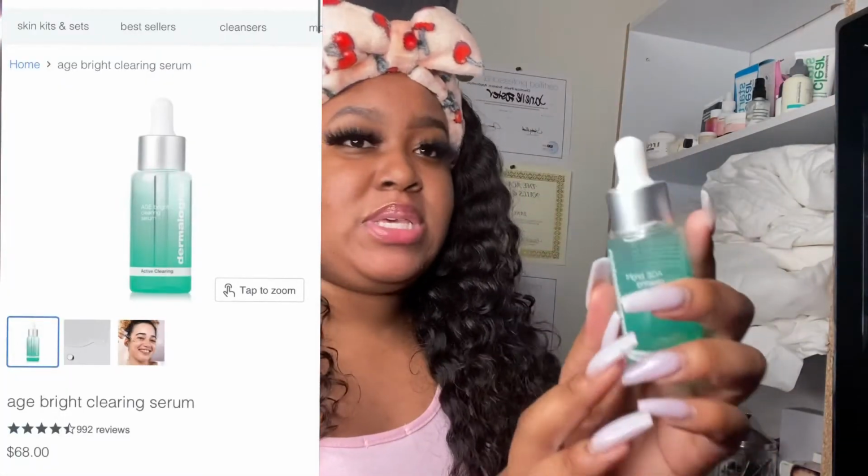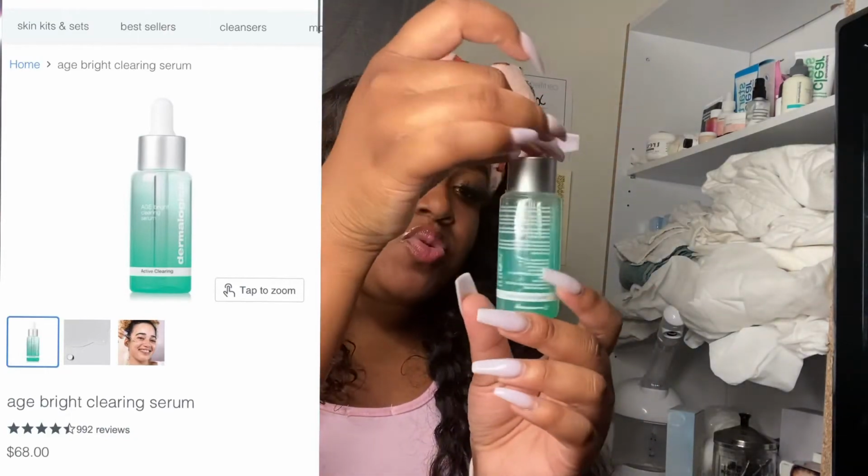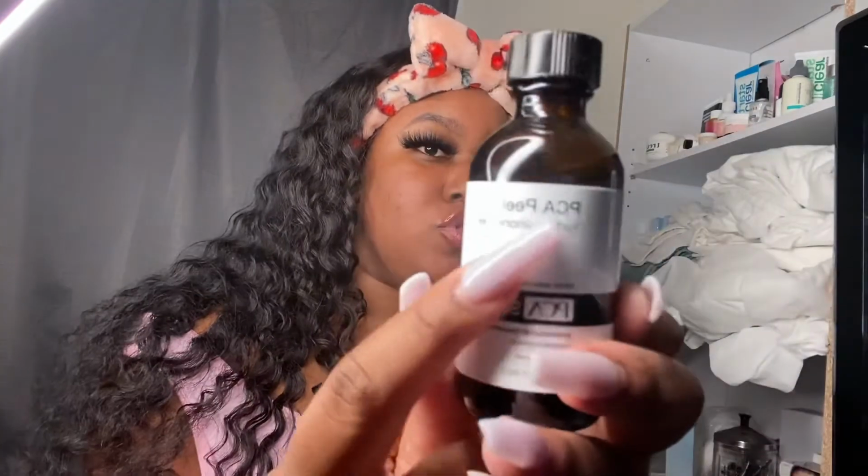And then another thing I have is the clearing serum. This is straight salicylic acid. It's good for people with acne. So you guys could also use this as a serum. As you guys see, I'm really low, but this is really expensive too. And these are for my people who want to do peels and stuff like that. So I have a chemical peel right here. This one is the hydroquinone free one.